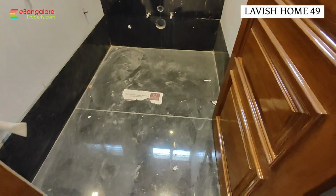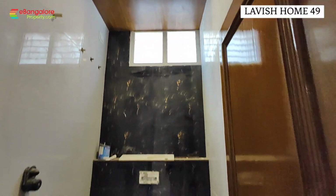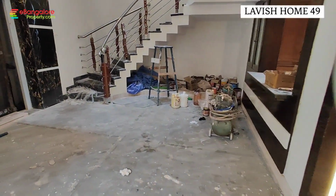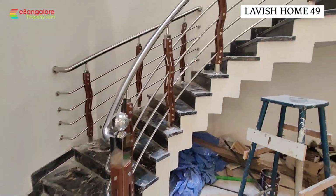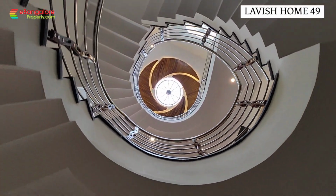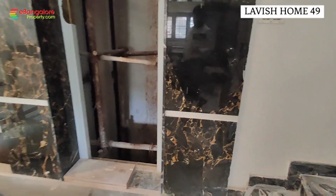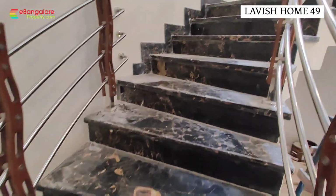This is the common bathroom. All bathroom fittings will be branded Jaguar and Hindware. This is the central atrium with a skylight in the center of the staircase. Circular design staircase is given with stainless steel and wooden railing work.